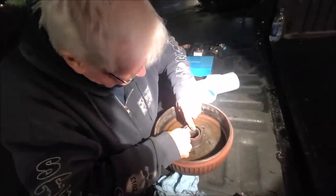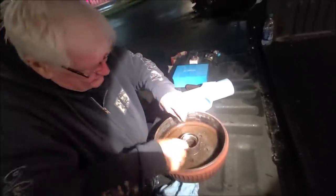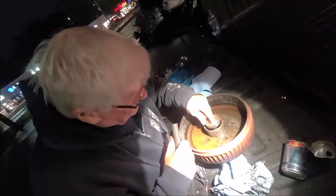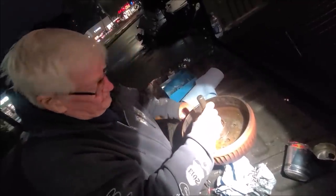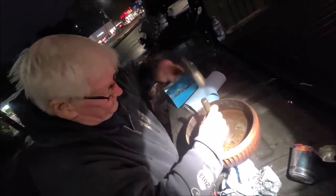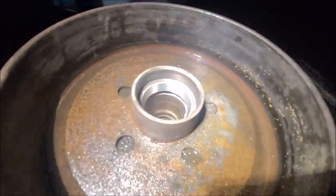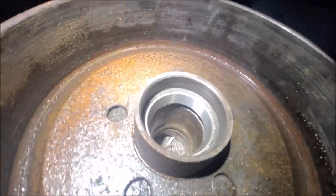We're making chicken excrement out of chicken soup. Look at how tight that fitment is, though. It's a homemade bearing press? No, it's a seal driver. Seal driver. Then he took his knife and he trimmed the edges. You would never even know.